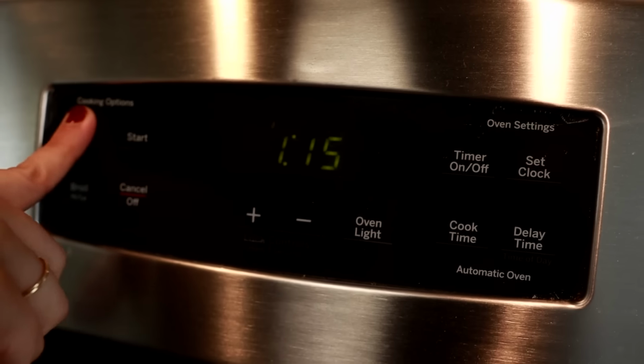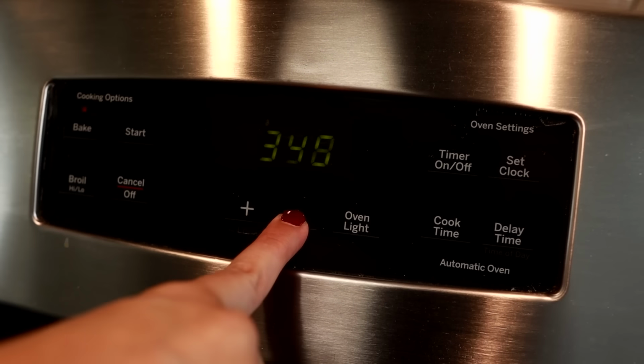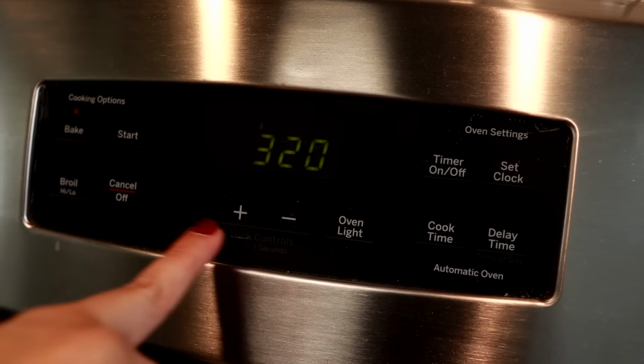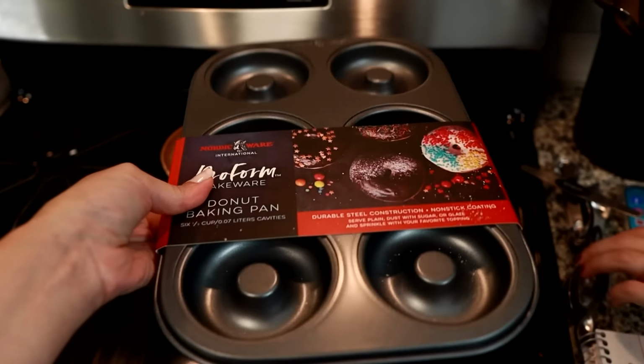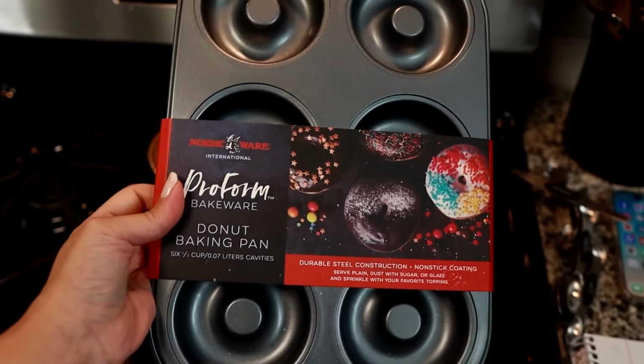So the first step is to preheat your oven to 320 degrees, I think. She lists hers at 160, but I think that is Celsius, and we operate in Fahrenheit. I also purchased a donut pan. Supposedly it's non-stick, and I'm really hoping that is true. We can leave this one linked below. We have our blender all set up here and the directions say to just throw everything in the blender, so that's what we're going to do.